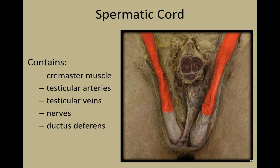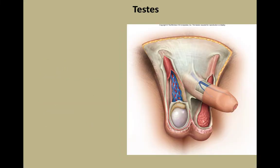Here you can see an image of a cadaver that has a bisected penis, and highlighted in orange is the spermatic cord. The spermatic cord is surrounded by connective tissue and contains the cremaster muscle, the testicular artery, veins, and nerve, and the ductus deferens. Let's take a closer look at these structures and how it all works.